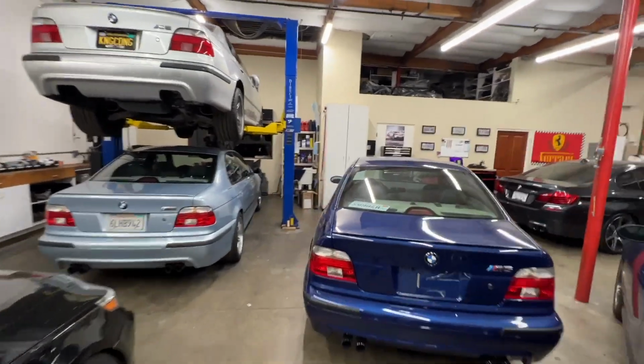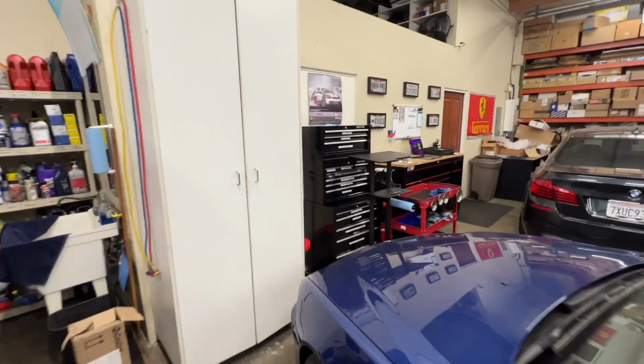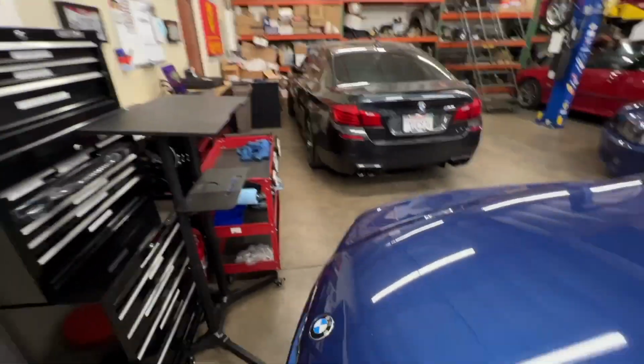Lastly, today a new client came by. He's got a 2003 M5 in sterling, nicely optioned, only 120 or 130,000 miles.